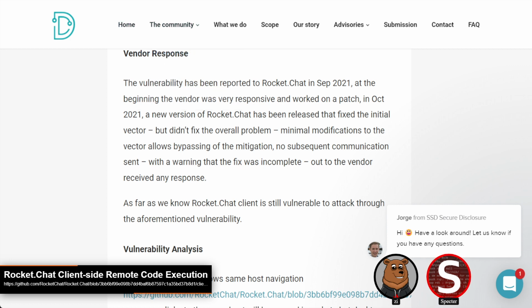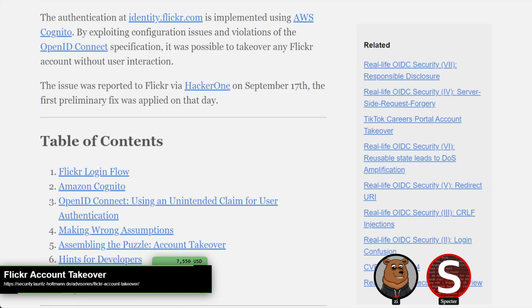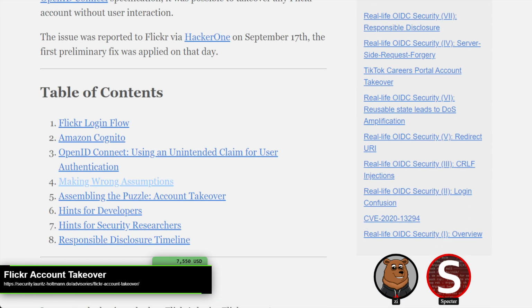But yeah, so up next we have a post from Lauritz Haltzman disclosing a login flaw in Flickr that allowed account takeover with an auth flow bug due to configuration issues when using AWS Cognito, which is a managed authentication provider by Amazon for dealing with OpenID Connect and SAML and whatnot.